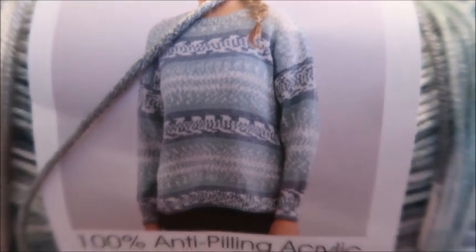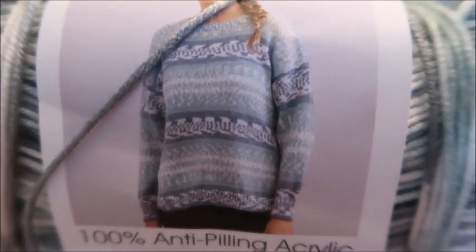There is a shirt made out of it. So yeah, knowing that it's going to do that, I definitely will probably knit instead of crochet it, because I think it would look really good to have a pattern like this.